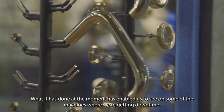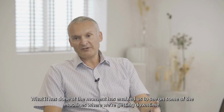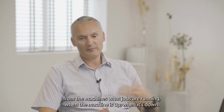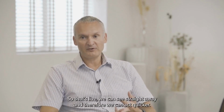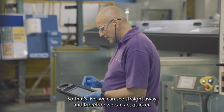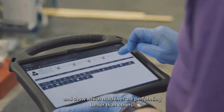What it's done at the moment, it's enabled us to see on some of the machines where we're getting downtime. We've got a live trial running at the moment where we can see from the machines what job's running, when the machine is up, when it's down. So that's live. We can see straight away, and therefore we can act quicker. And over time we'll be able to collect that information and show which machines are performing better than others.